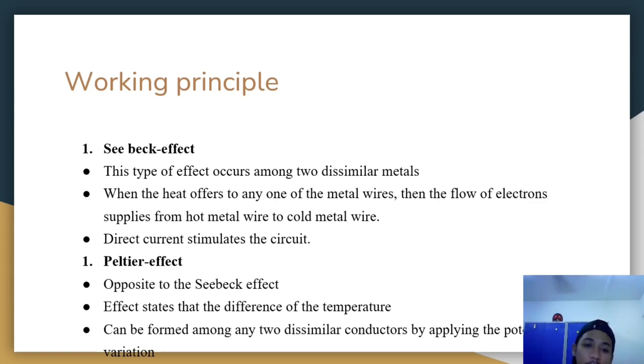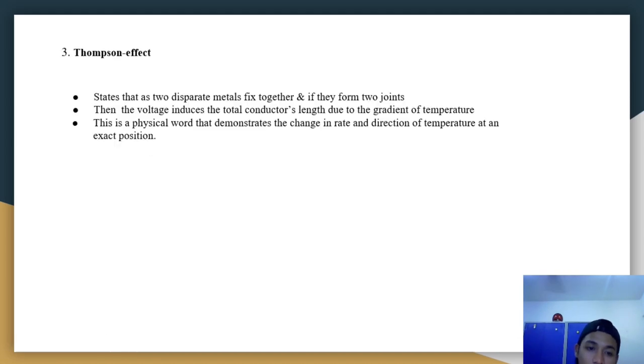Second one is Peltier effect. It is opposite to the Seebeck effect. The effect states that the difference of the temperature can be formed among any two dissimilar conductors. The last effect is Thomson effect, where it states that as two disparate metals are fixed together, then the voltage is induced along the total conductor length. This is a physical law that demonstrates the change in rate and direction of temperature.